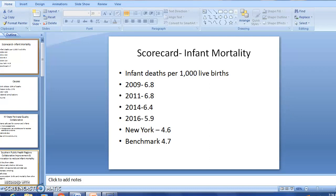I'm coming to the Congressional Committee to discuss one of the key performance indicators from the National Scorecard on U.S. health system performance. The infant mortality rate is an important marker of overall society health. The infant mortality rate is based on infant deaths per 1,000 live births.